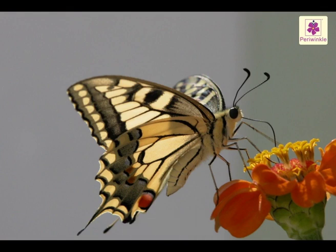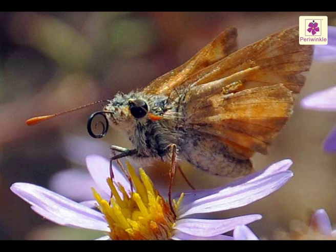Butterflies suck nectar from flowers with the help of the sucking tube proboscis. They keep the proboscis coiled when not in use.